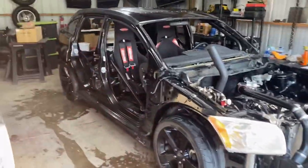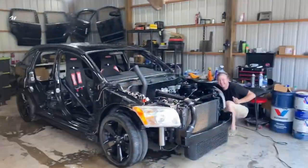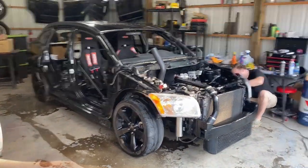Stop it. And I mean, that's a good looking car. Give me a thumbs up, Cody. You mean this one? That Cadillac? No, this one right here. That's a good looking car.